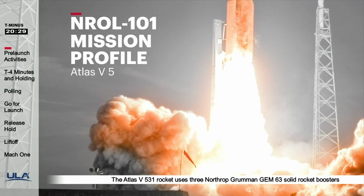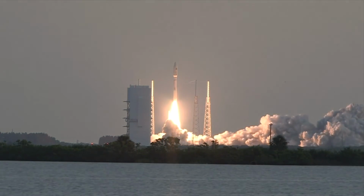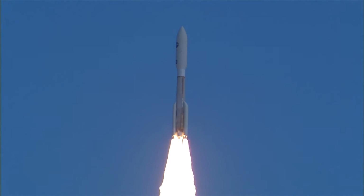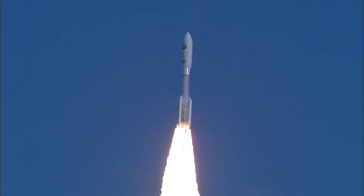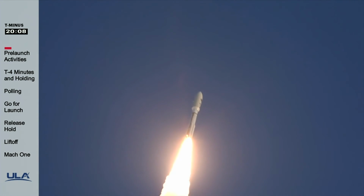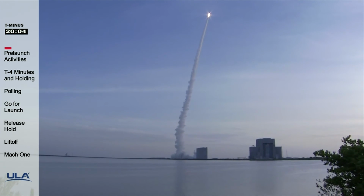Atlas engine ignition 0, and liftoff of the United Launch Alliance Atlas V rocket. The Atlas V RD-180 engine and 3 solid rocket boosters ignite and generate nearly 1.8 million pounds, or 8 million newtons of thrust, to lift the rocket off the pad.